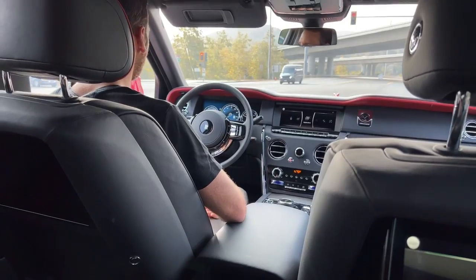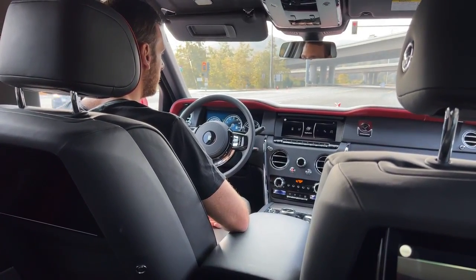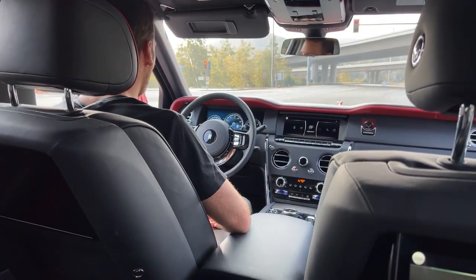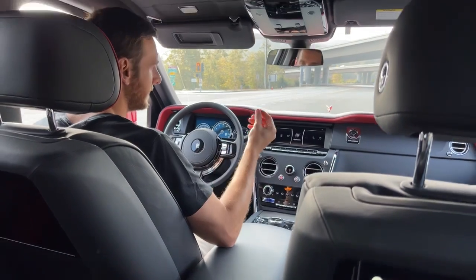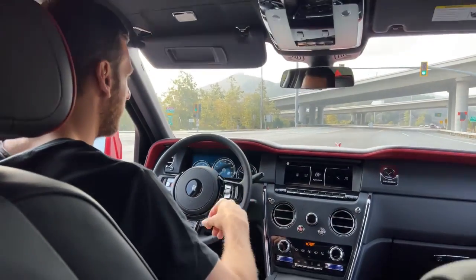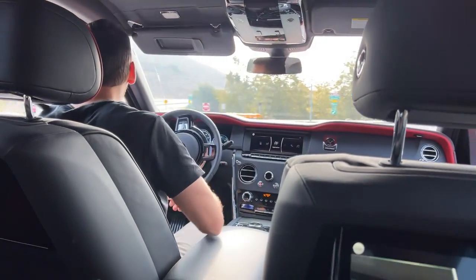Let's see. Jesus Soto asked, which interior would you choose for your Rolls-Royce? I really like their beechwood trim. It's beautiful, and the texture of the wood is phenomenal. And I love navy colored interiors, and so I think that's what we did.